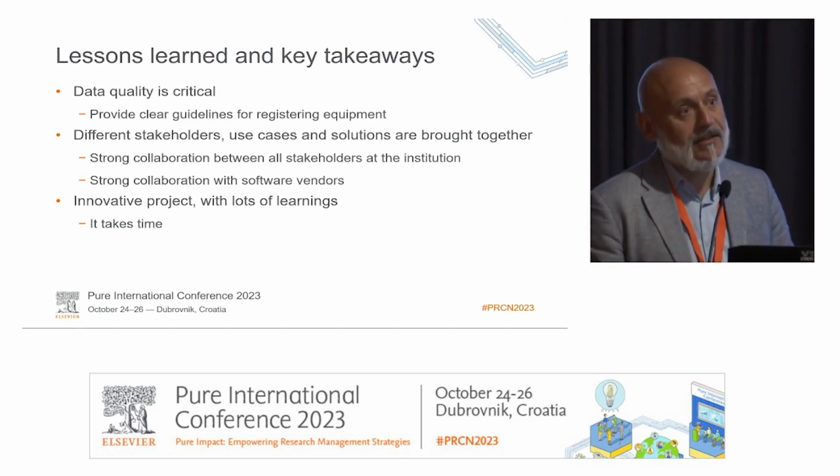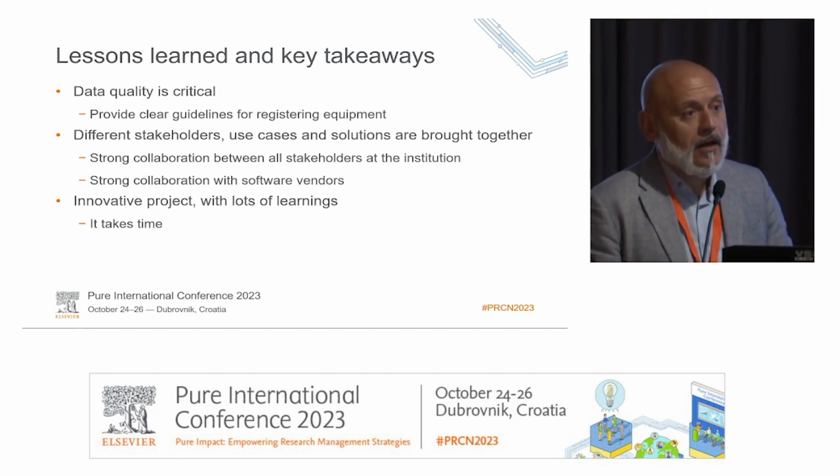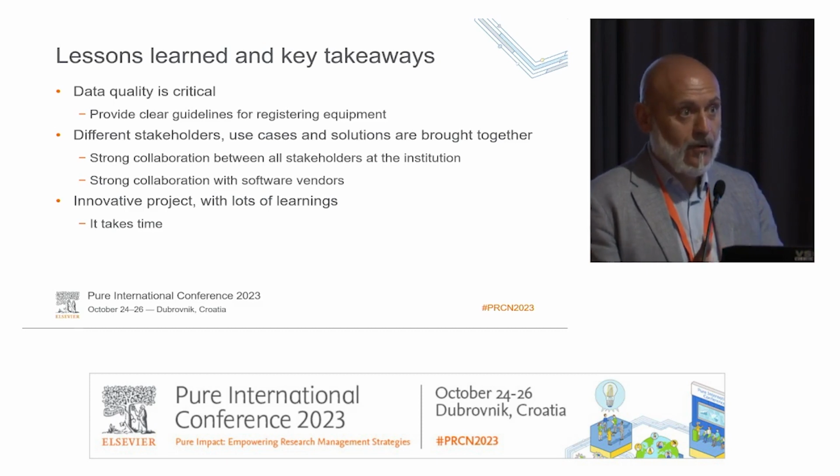But the plan is indeed to drive adoption of this taxonomy. We know that there's been a lot of efforts to standardize this. I'm involved also as an observer on the RDA working group on persistent identifiers for equipment, and they're also looking to have a taxonomy. They're facing all the same issues that we're facing.